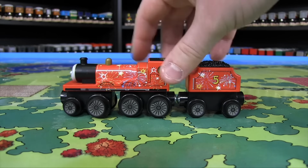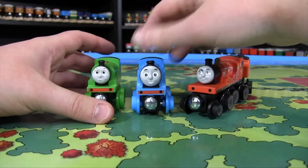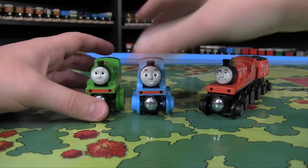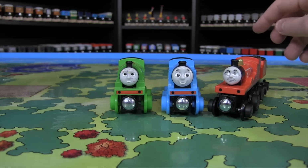So that is the entirety of the pack. I'll line the engines up here so that we can take one last look at everything. I think this is a really great pack, and I think a lot of people are going to be asking, okay, cost, because that's really what it comes down to.